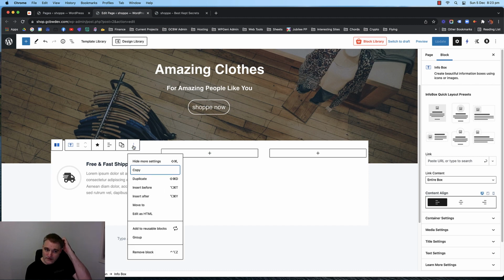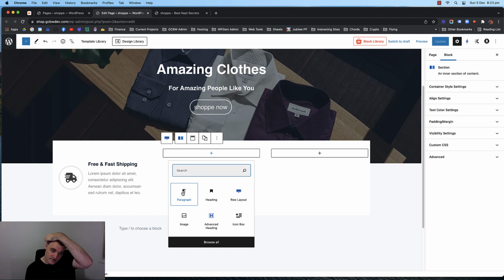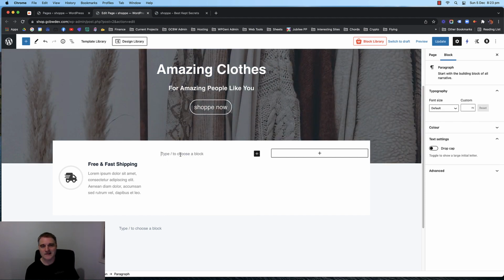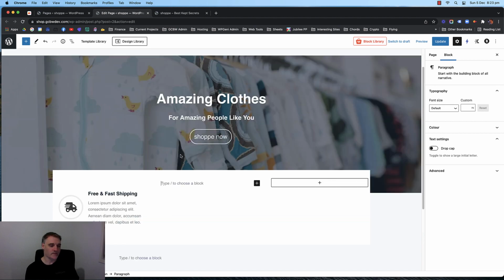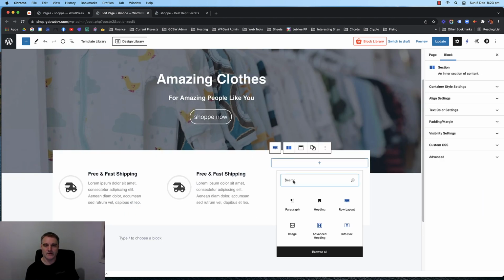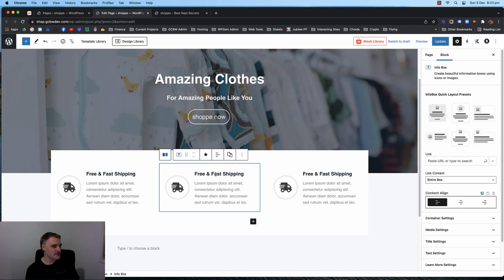So let's go. I'm going to copy this, and I'm going to get a paragraph, and then I'm going to hit Command V on my keyboard. If you've got a Mac, it's Command V. If you've got a PC, it's Control V. So I'm going to just Command V, that drops in another one, and I'm going to do the same over here, Command V.